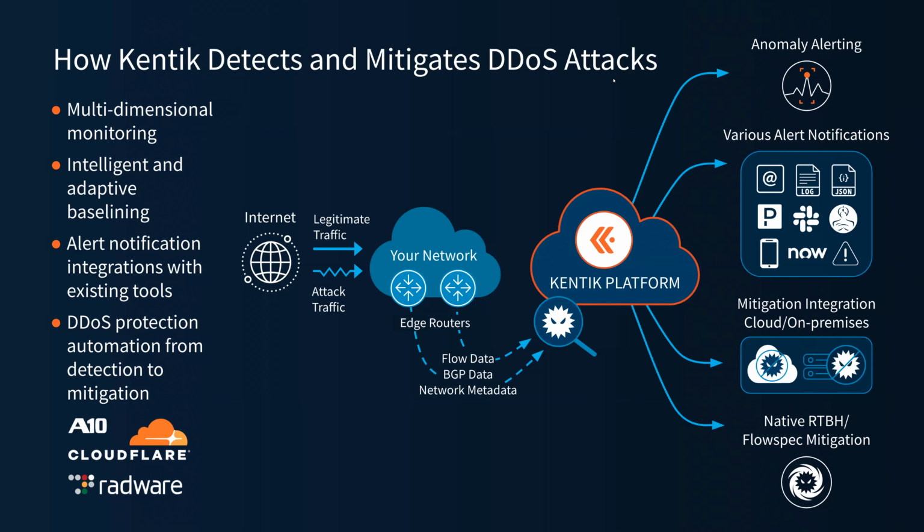We have all kinds of integrations with third-party platforms for doing notifications when we detect an attack. So we can send out things like a PagerDuty page. We can notify you on Slack. We can pop a ticket in OpsGenie or ServiceNow. So we can integrate with a lot of these third-party platforms to let you know when there's an attack in your network. And then beyond that, we can automate the process of mitigating the DDoS attack.